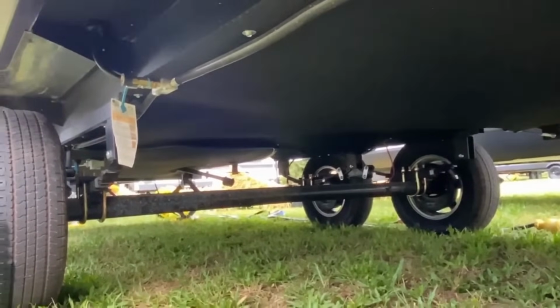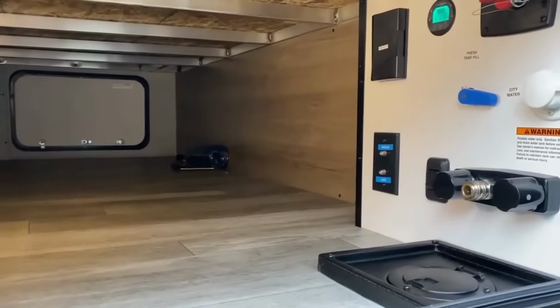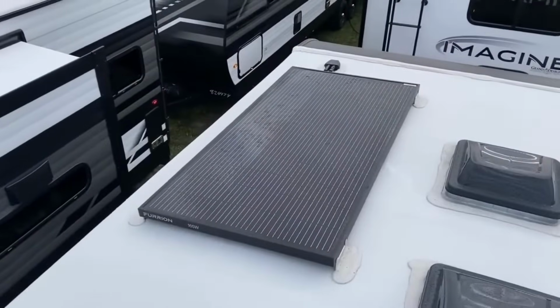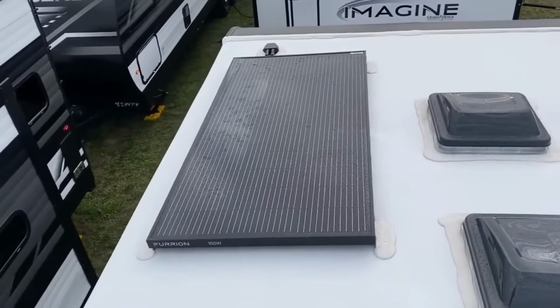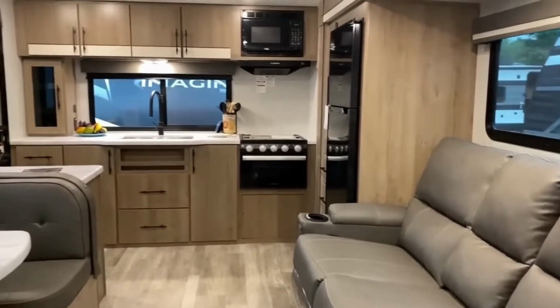It is an awesome solo or couples camper, but it's also really, really well done if you want to have some guests over and entertain, or a little weekend, I don't know, grandkid, or if you've got a big dog or something like that. It's very, very pet-friendly the way this one's done. The look, the aesthetic, it's subjective.